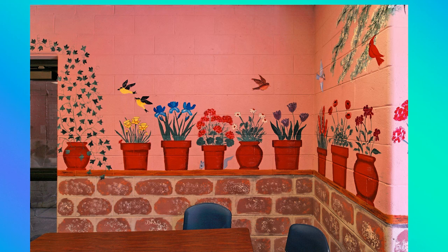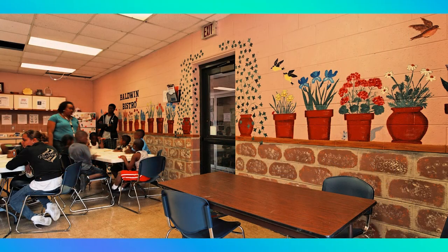One of the rooms in the building that I was asked to paint was a classroom, a meeting room, the board room. The board met there for their meetings. And I decided to make these lower cement blocks look like rocks and then paint flowers and animals and birds. This is a larger view of it.